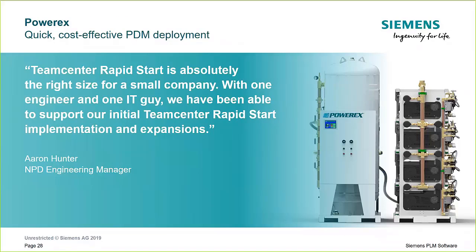PowerX has a small team of 12 design engineers working on configure-to-order and engineer-to-order products, which adds up to tens of thousands of designs across industries. They deployed Teamcenter Rapid Start quickly to get control of their designs and revision control issues, and it only takes a small IT budget and resource to manage the implementation. Teamcenter Rapid Start is absolutely the right size for a small company. With one engineer and one IT guy, we have been able to support our initial Teamcenter Rapid Start implementation and expansions.